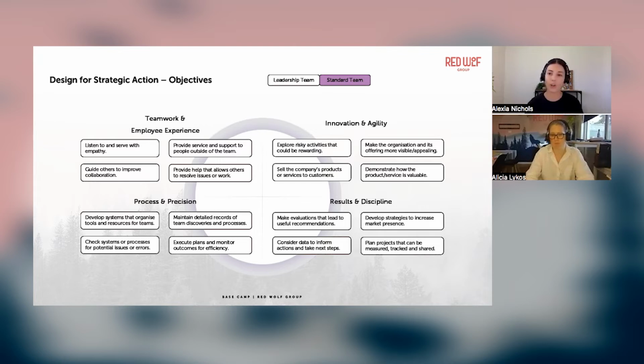And one thing I do want to note that's really great about the tool is that you can choose the type of team that you have put through. So if you've put through a standard team, you can select standard team as the option. Or if you're actually putting through an executive team or a leadership team, you can also choose that as an option. You will get different objectives based on what type of team you're looking at. So that's something that's really important, to make sure that you select the right team to get the relevant objectives.